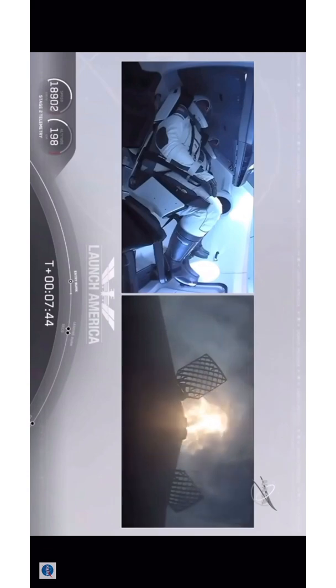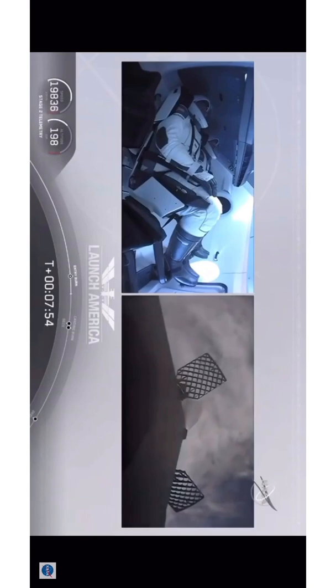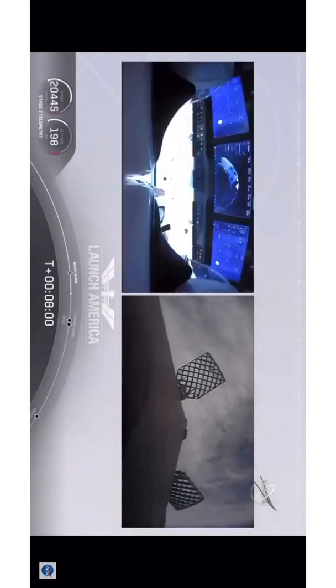While that entry burn continues, we're just about a minute away from SECO. We'll have a number of events all happen in rapid succession. Copy, that'll be the shutdown, second engine cutoff. We'll be looking for stage 1 entry burn shutdown, and that stage 1 landing burn shortly after. Yeah, actually, just within a few seconds of each other.